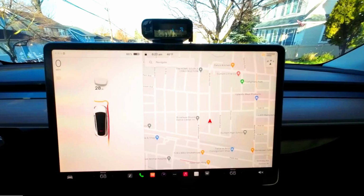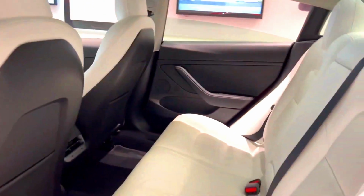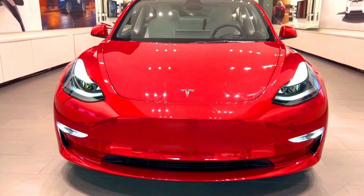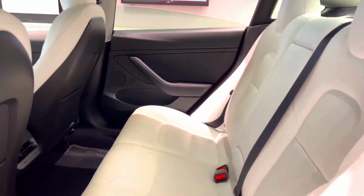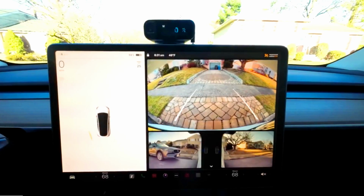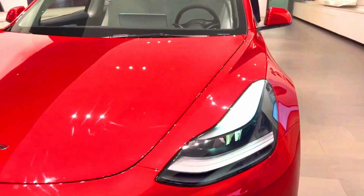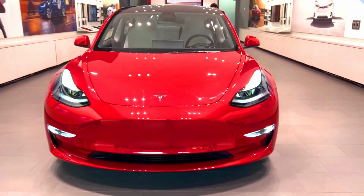As electric vehicles, EVs, both the 2023 Tesla Model 3 and 2023 Tesla Model Y do not have traditional gas mileage, as they do not use gasoline. Instead, they are powered by electric motors and use a battery pack for energy storage. Performance: both the Model 3 and Model Y are known for their impressive performance due to their electric powertrains. They offer instant torque and smooth acceleration, delivering quick and responsive driving experiences.